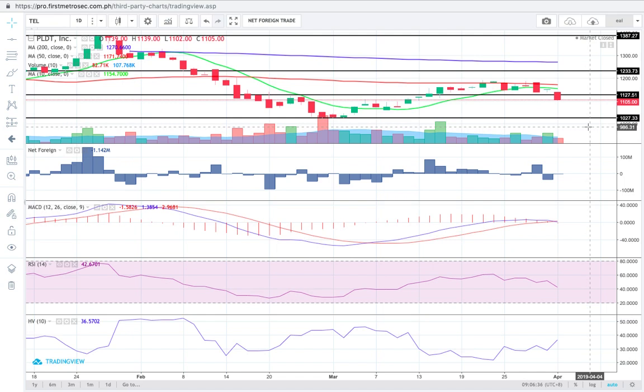If your average cost is higher than the prevailing price of PLDT, you calculate your trailing stop loss from your average price. For example, if your tolerable risk when it comes to trading is 5%, you calculate 5% below your average price, and that's where you should sell once the price hits that level. On the other hand, if your average price is lower than the prevailing price, you calculate your trailing stop loss from the prevailing price, meaning you get 5% below the current price of PLDT, and that's where you should sell once that price gets hit.